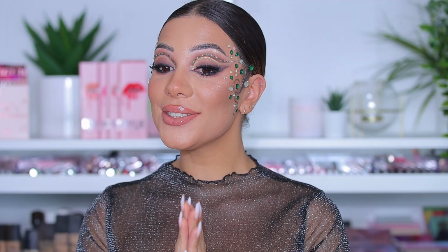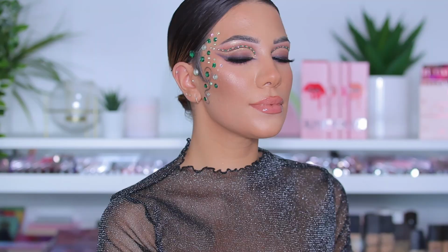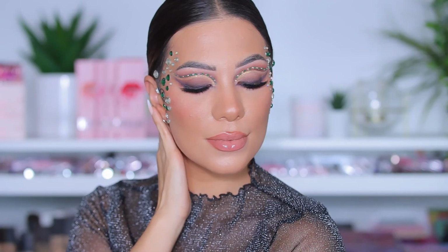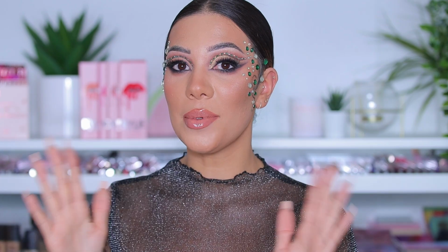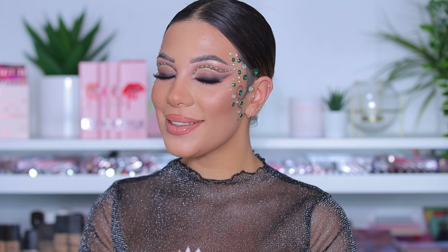Okay, so this is the final look, you guys. I am obsessed. It's so beautiful. I love the rhinestones, the details. I did not put rhinestones above my brows because I think it's a bit too much. So I think that the way it is right now is just perfect. I am obsessed with this look. It came out better than what I expected.